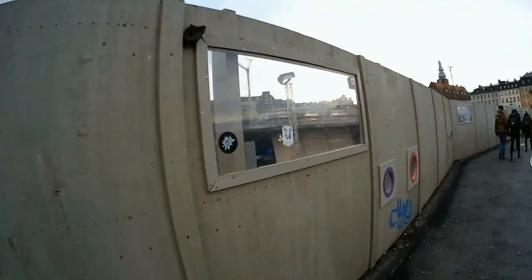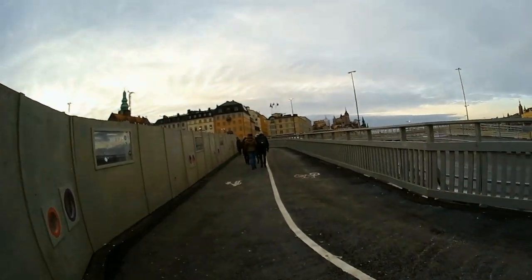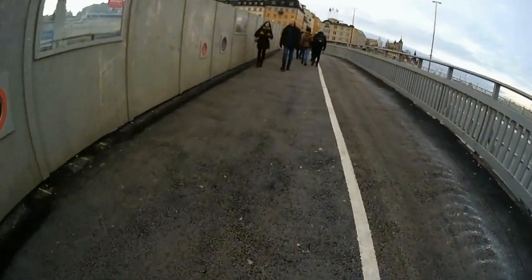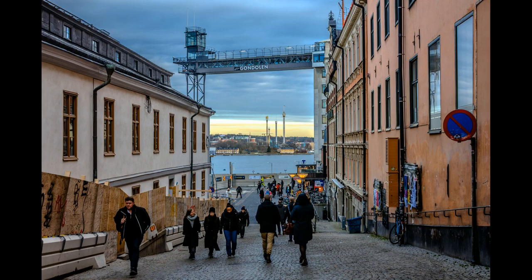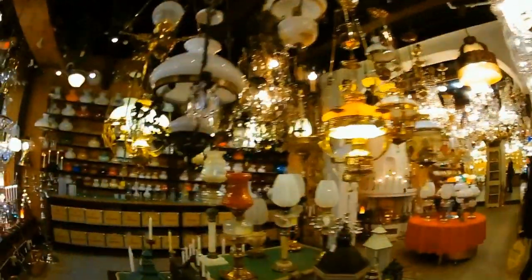So you can see the construction plank here with a lot of windows, so you can view the construction and how it's ongoing. But anyway, this is a little bit of me retracing the steps I took when I was here in the summer with the Nikon F4. So it's a little bit interesting to revisit the same places with a different camera at a different time of year. But anyway, classic belysning, now we're at that store, and take a look at this.